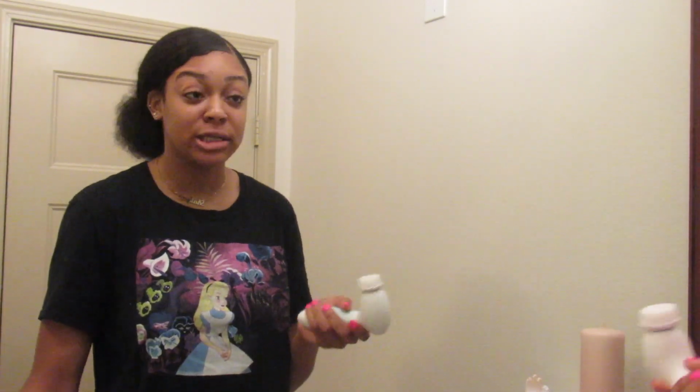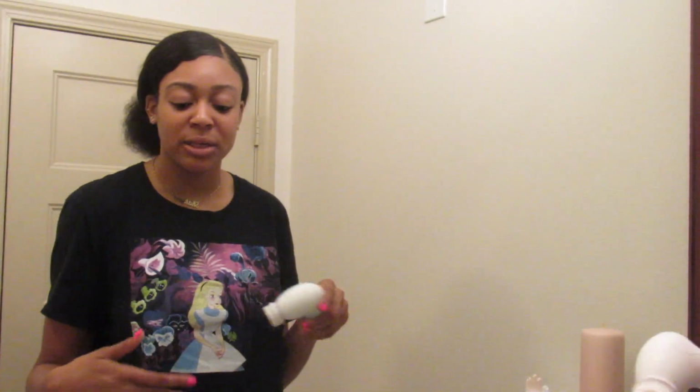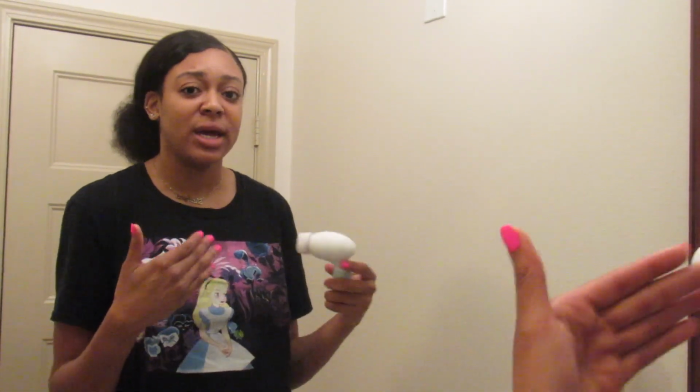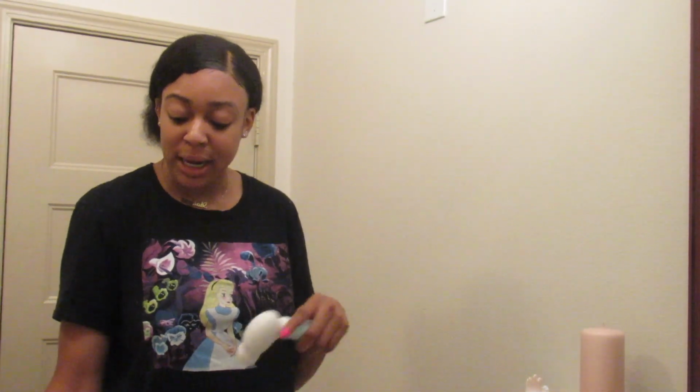I've been using the exfoliating brush a couple times a week. I don't like to use it too much because I don't want my exfoliation to lead to dryness. So I don't use that one every day, but I have tried out the body brush too.